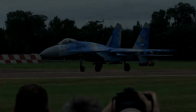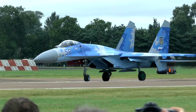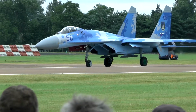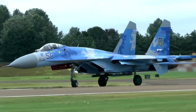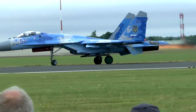First flew in prototype form on the 20th of May 1977. Eight years later, the aircraft entered squadron service with the then Soviet Air Force, but it's carried on equipping the Russian armed forces in the post-Soviet era and a variety of other former Soviet states. And here we see it powering up for takeoff.